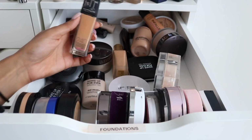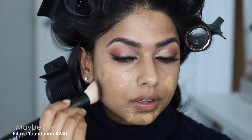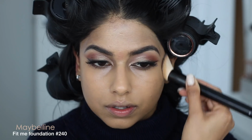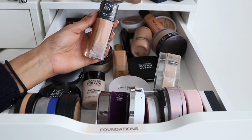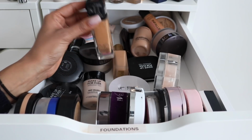Okay, you guys know I love my Fit Me Maybelline foundation. This is in the shade 240, and I love this foundation. I feel like they don't make the specific one anymore. Like they make the, I don't know, it has a blue thing over here instead of the pink. Is it called the mattifying one? I don't know, but if you find this exact bottle and you guys are close to my skin tone, I'm in the shade 240 and I'm definitely holding on to this. This is so comparable to high-end foundation, so I love this one.